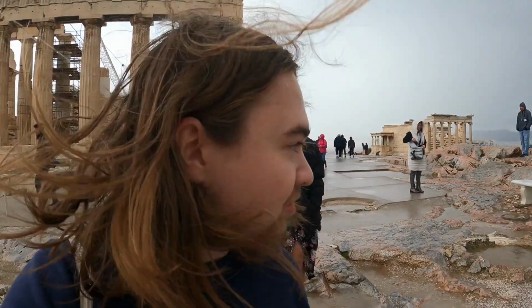The weather has taken a drastic turn for the worse, and I don't have a coat, and it's very windy up here, and we're getting wet, but it's okay. It's still very cool to see this.